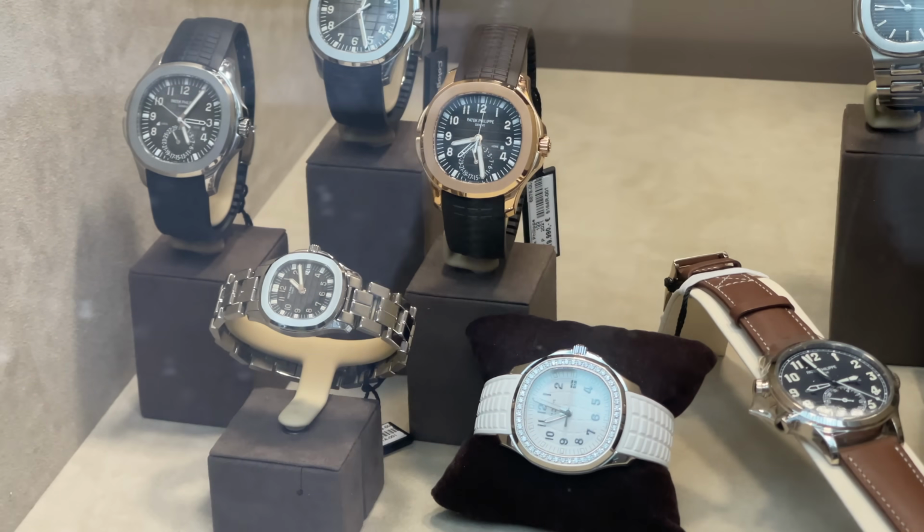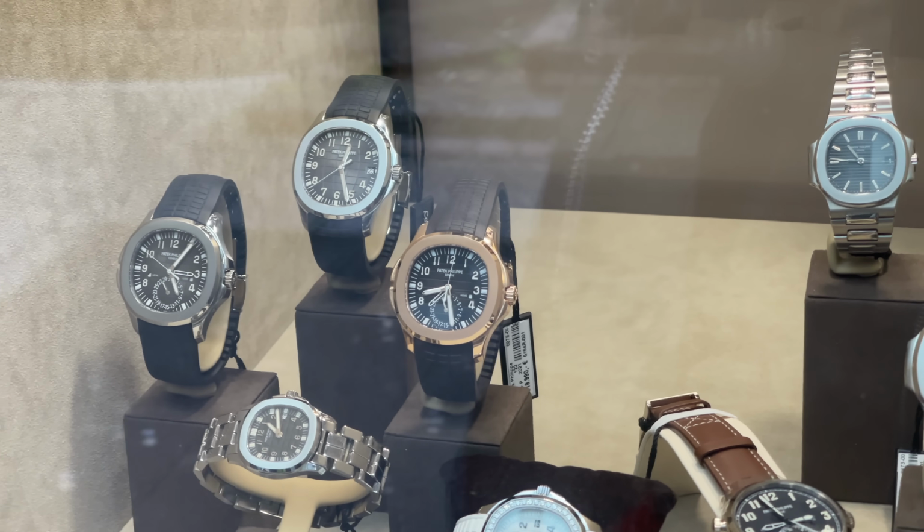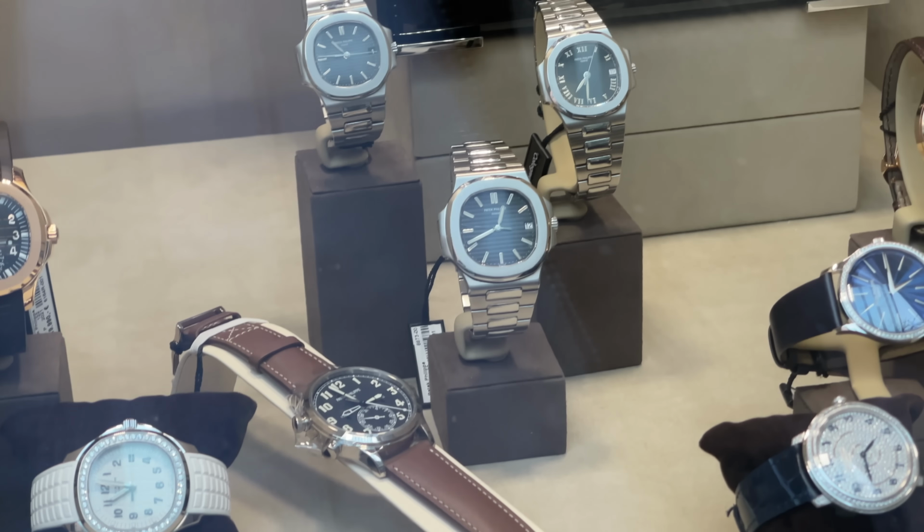And the selection of Patek Philippe, my favorite, the Aquanaut 5164A on display over here, and next to it are more Nautilus and some World Timers.